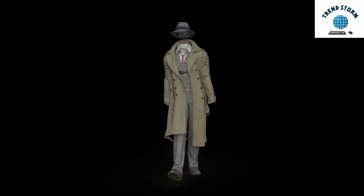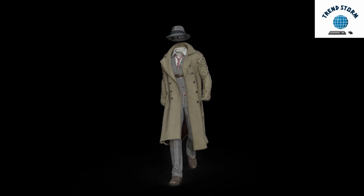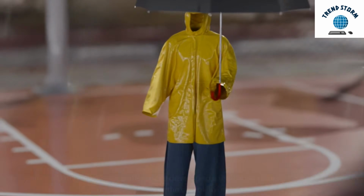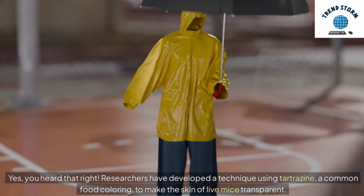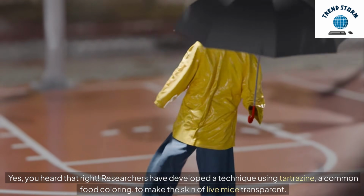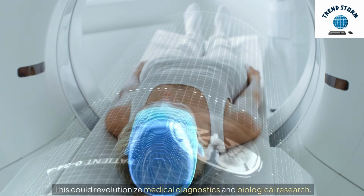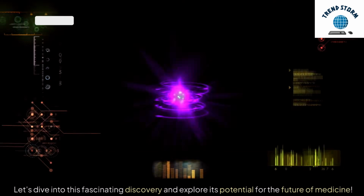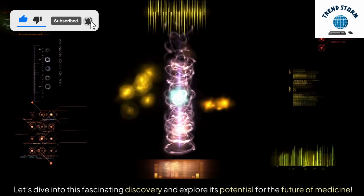Hey everyone! What if I told you that the same yellow dye used in your favorite snacks and candies could one day make human skin transparent? Yes, you heard that right. Researchers have developed a technique using tartrazine, a common food coloring, to make the skin of live mice transparent. This could revolutionize medical diagnostics and biological research. Let's dive into this fascinating discovery and explore its potential for the future of medicine.